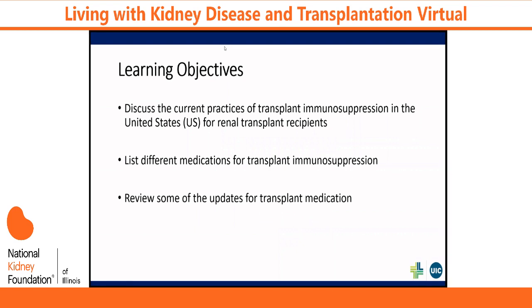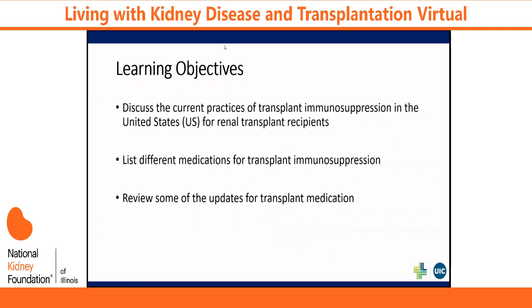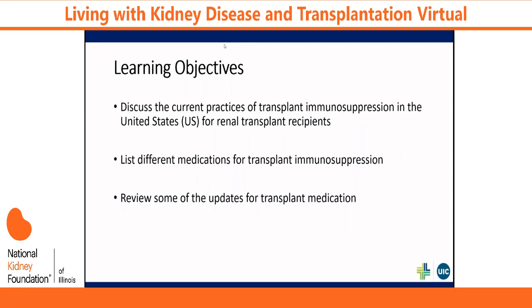Throughout this presentation, I really want you to get a good hold on the current practices of transplant immunosuppression, or anti-rejection medications. You'll hear me say those words quite frequently, and I hope it makes sense what all that entails, particularly for our kidney transplant patients. We'll talk about some of the different options for transplant immunosuppression, and then review some of the updates for transplant medication, in particular some of the technology that now surrounds those.